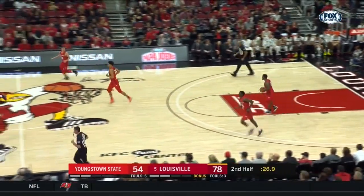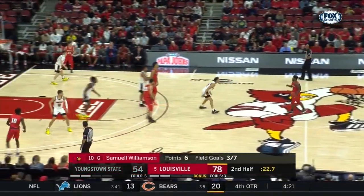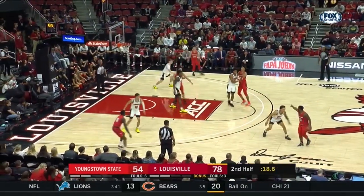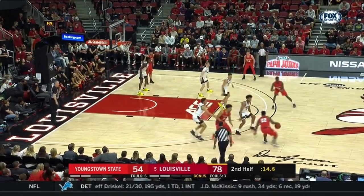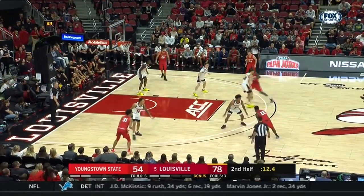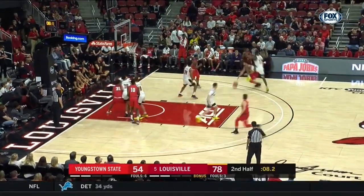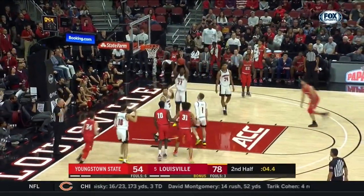Williamson on the drive. He's got 6 points. Well, he has shown some flashes in the first couple of games, and that's exactly the kind of thing that you just saw right there that makes him so dangerous. He has the strength and the power to get to the basket, but then he's got a smooth finish once he gets there. Keep in mind, this was a 7-point game at halftime. The second half belongs to the Cardinals.